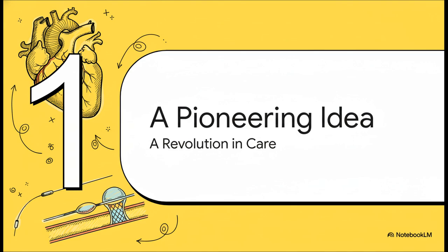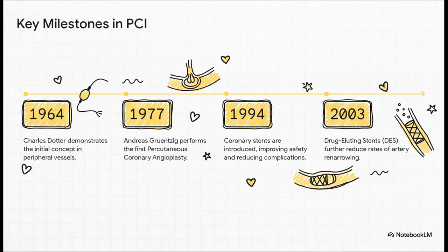Every revolution starts with a truly bold idea. And in cardiology, that idea was, hey, maybe we don't need to crack open the chest to get blood flowing to the heart again. Let's look at the pioneers who made that idea reality. This timeline really just lays out the incredible pace of innovation.